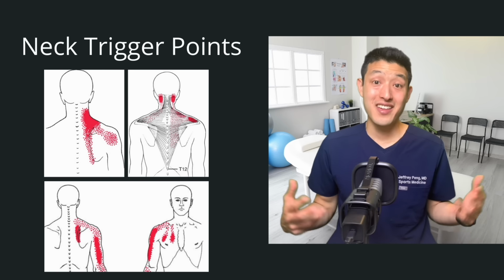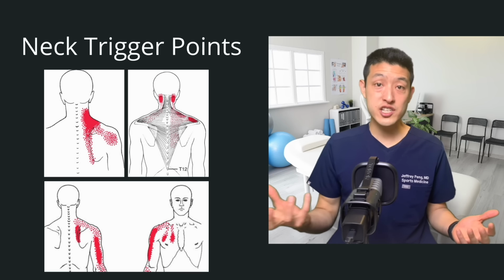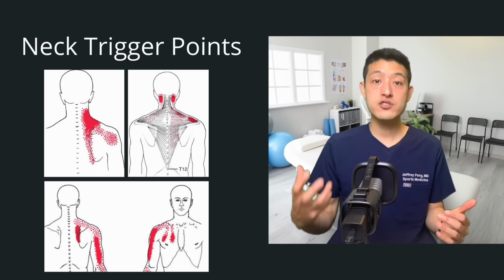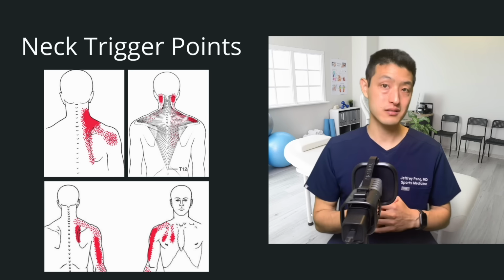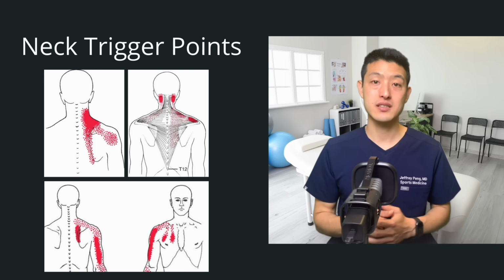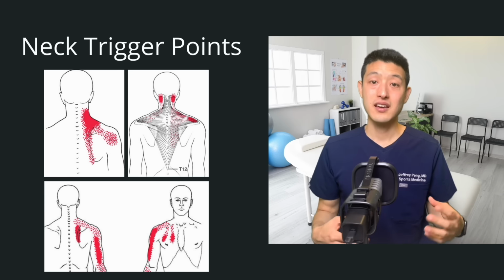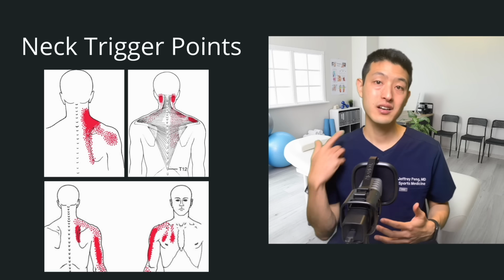Good. And that's it. Very simple stretches and exercises to try to increase mobility and range of motion of those tight neck muscles. All it takes is 5 minutes. Do these stretches and exercises at least 3 times a day, and these can really help relieve neck pain.